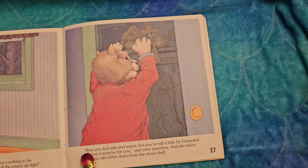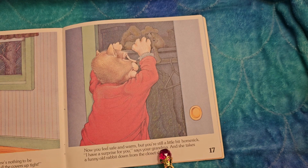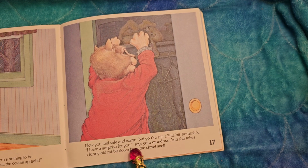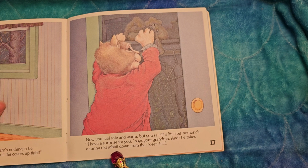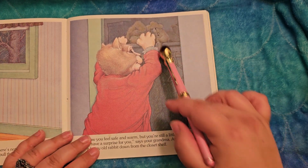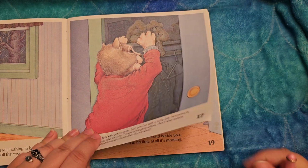All right, now you feel safe and warm, but you are still a little bit homesick. I have a surprise for you, says your grandma. Ooh, I wonder what it is. What's she getting? And she takes a funny old rabbit down from the closet shelf. Ooh, look at that funny rabbit. It was up at the top. Here's a coat. And there's Grandma.